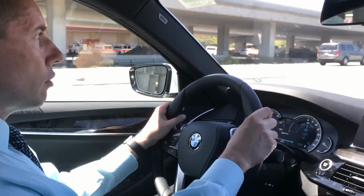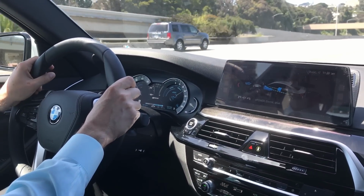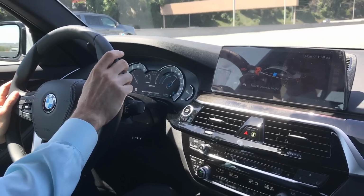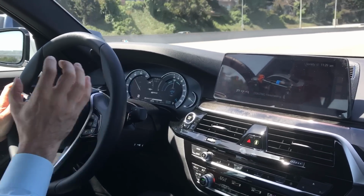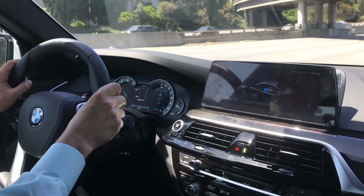Alright, so I was having fun. I went a little bit further than I wanted, just to try it on the freeway. We're going to turn around, and I'm going to do another good acceleration in sport mode. We're going to see the actual 0 to 60.